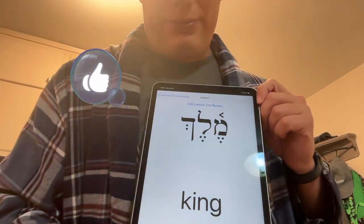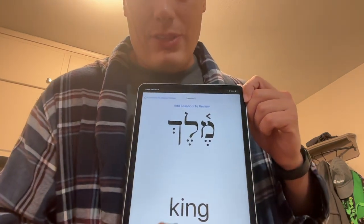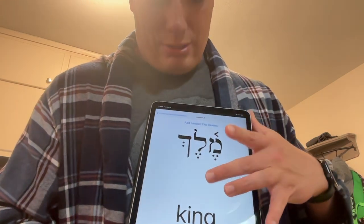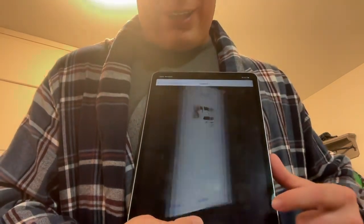So we got melech. I'm going to get that down eventually. Melech. Tap, tap, tap. Is it because I'm touching the screen up here? Oh, I got to hit next. That's what it is. I don't know if you can see next. I haven't used this in a while.